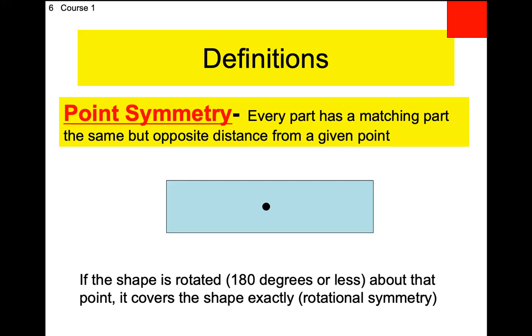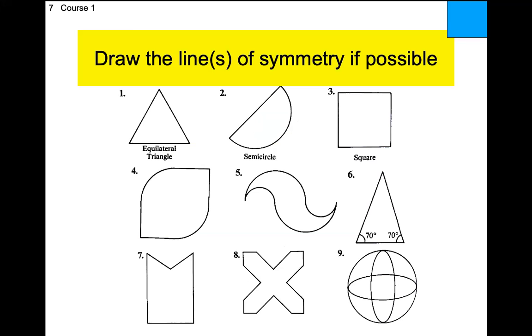Rotational symmetry is kind of what most people think about. All right, so back to the same shapes that we just did. Can you turn the shape in question number one and get back to the same shape in 180 degrees or less? Can you take an equilateral triangle and turn it, and get back to the same shape? Yeah. You just have to turn this one a third of a turn, and it gets back to the same shape. Yes. Okay. How about this one? How many degrees would you have to turn it to get back to the same shape? 360. So it doesn't have point symmetry.